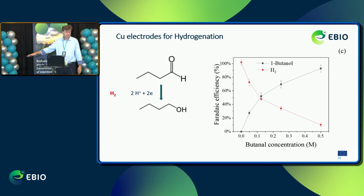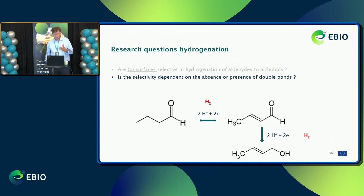So here we took butanol as the model compound, if you like. And what you clearly see is that if the concentration of the butanol in solution is too low, you don't form much butanol, but mostly hydrogen, up to selectivities of 80% towards hydrogen. So you need significant concentrations of the aldehyde to get this to be hydrogenated to the respective alcohol, 1-butanol in this case.